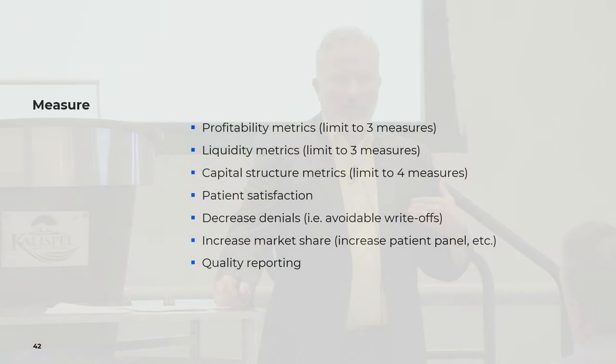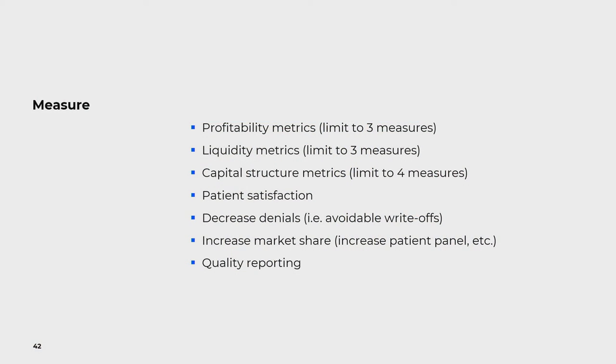From a measurement standpoint, really look at what I would call the top 10 financial indicators. These are measures that I think every strategic plan should have in them. That's the profitability measures, EBITDA, operating margin, total margin. Liquidity is days cash on hand, current ratio, days in net revenue, that type of thing.